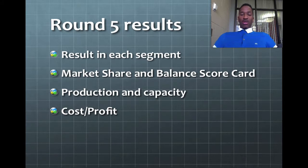Now that we have talked about our strategy, let's see how it is being implemented and whether it conforms with our results. In our round 5 results, I will talk about the results in each segment. I will talk about our market share and our balanced scorecard and see how they relate to our strategy and goals. I will also talk about our production and capacity, and cost versus profit, whether we were profitable this round or not, and in the long run as well.